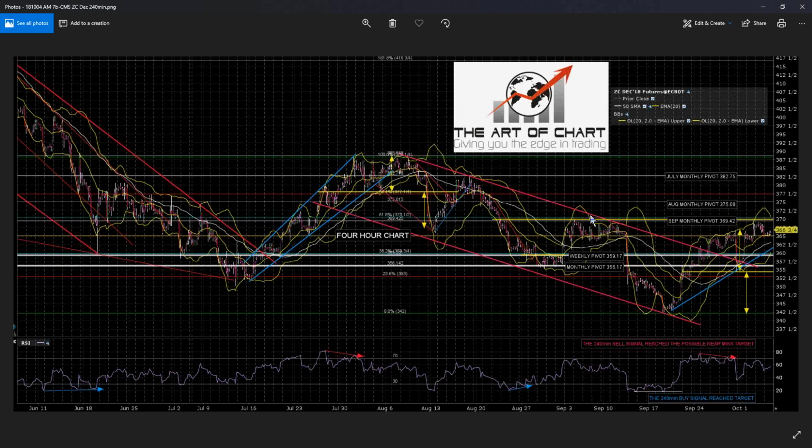Corn. We're up at a potential large IHS neckline. We may be reversing to make a right shoulder. We are on a 4-hour sell signal, but that's reached the possible near-miss target already.